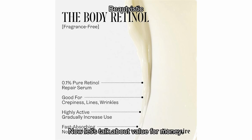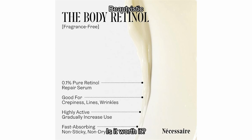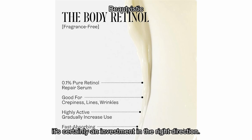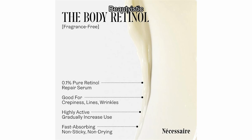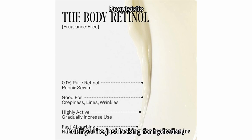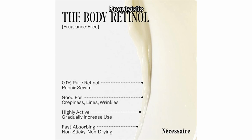Now let's talk about value for money. At 5.1 ounce, this serum is priced in the higher range for a body product. Is it worth it? If you're someone looking for targeted anti-aging treatment for your body, it's certainly an investment in the right direction. Retinol can be a game changer for texture and overall skin tone, but if you're just looking for hydration, there are other options out there at a lower price point.